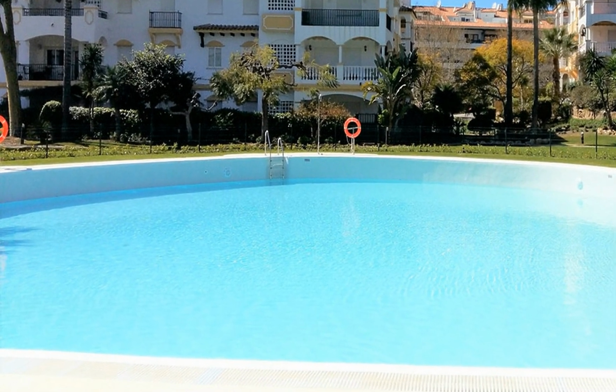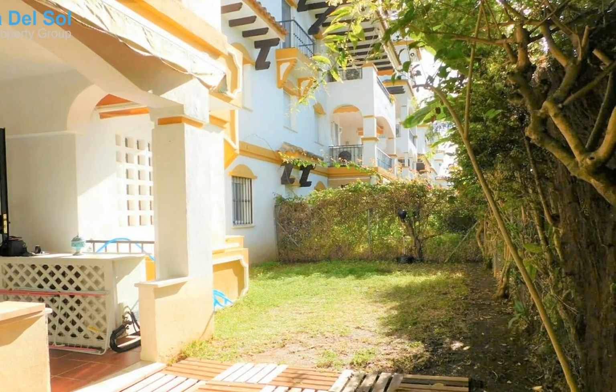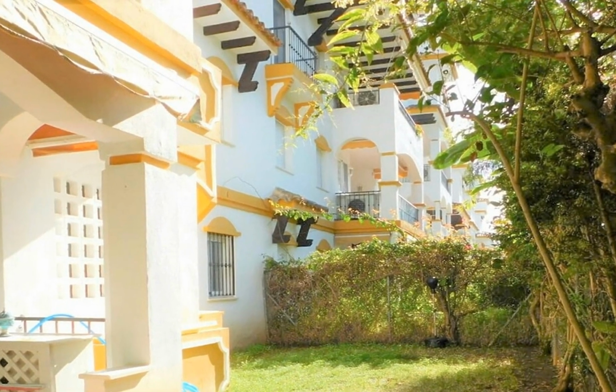It has a spacious living room that leads to the terrace and west-facing garden with access to the garden and the pool. Master bedroom suite, large closets and air conditioning in all rooms.